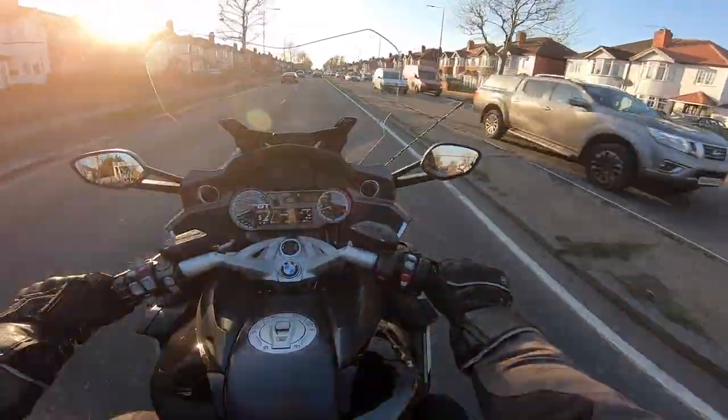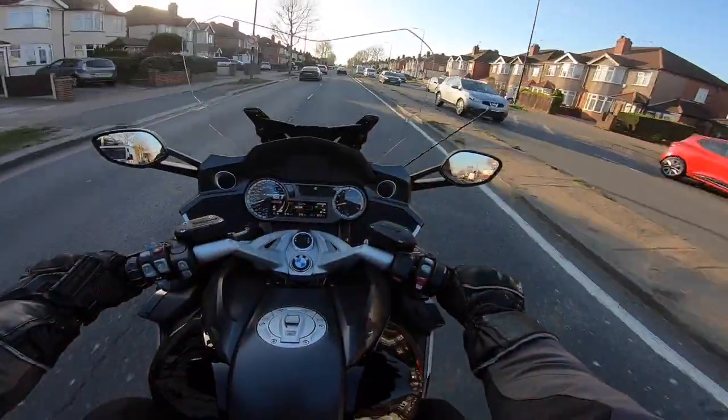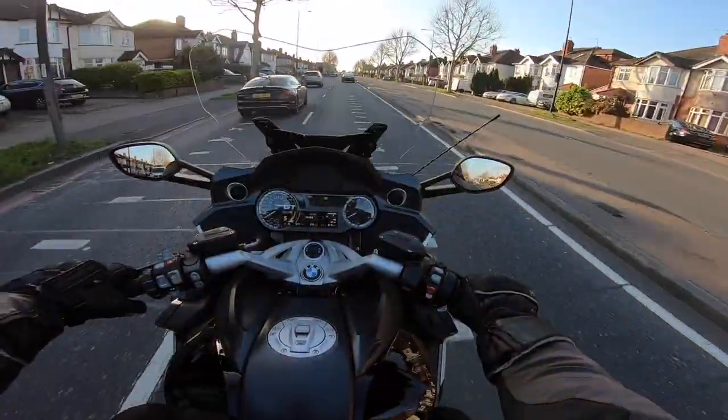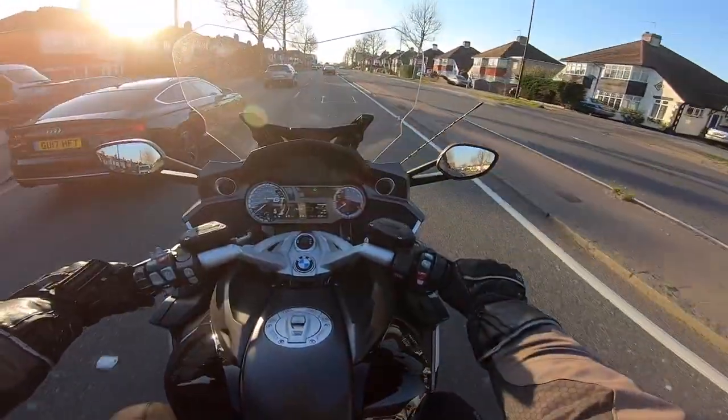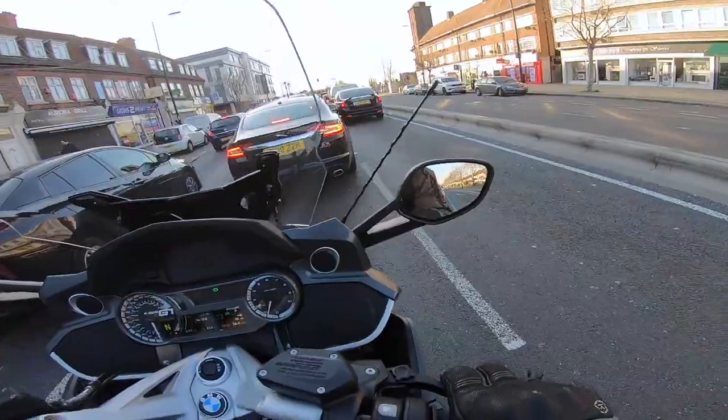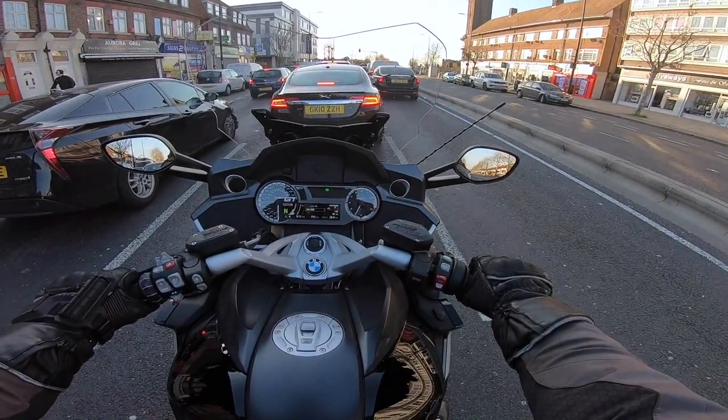Lots of you asking how it is going to be for commuting, because it is quite a big, wide bike. But we're about to find out. Don't think it's any wider than the GS. We will soon see.